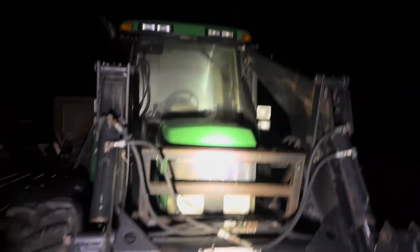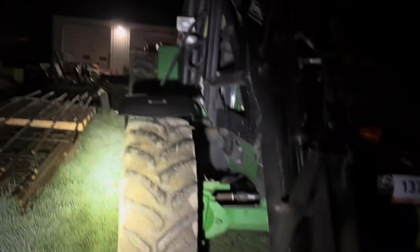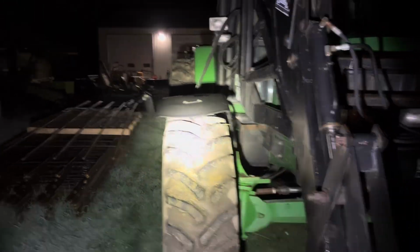So yeah, it'll be nice to see this thing getting used, because that orange one, I am ready to dump that off at Dennis's so he can figure out why it keeps running out of fuel. I don't have the time.